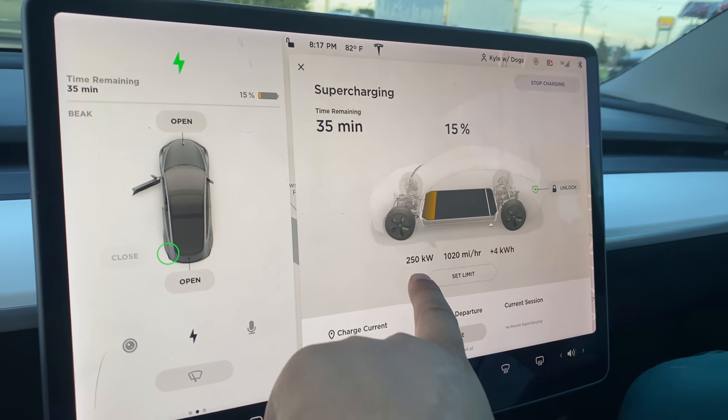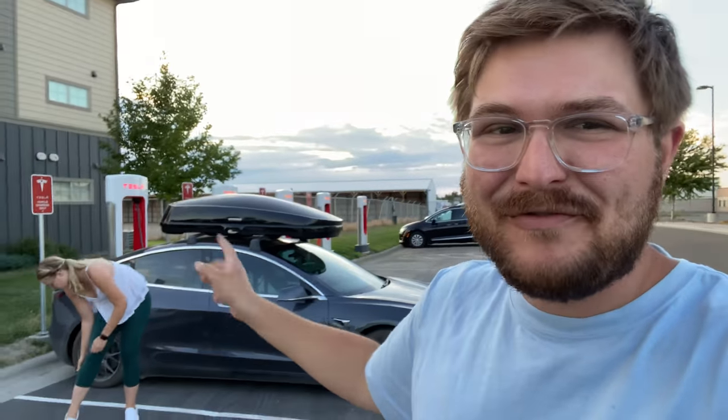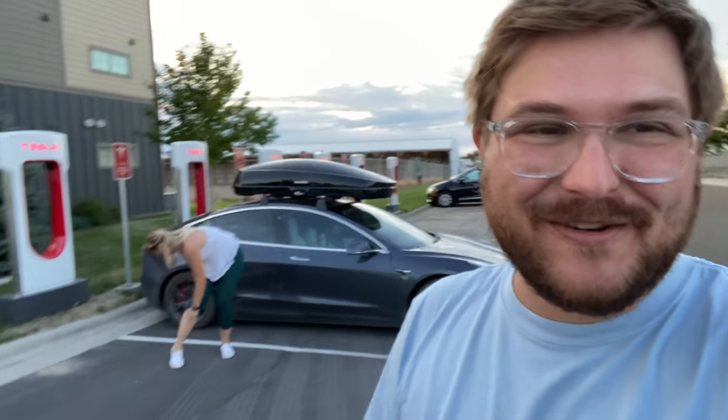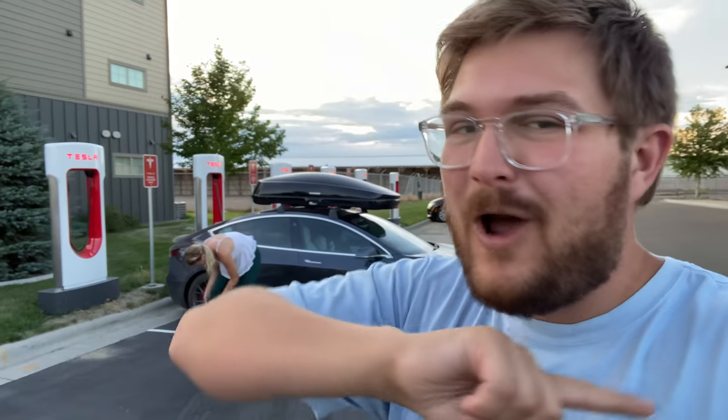Look at this, 250 kilowatt. We're not going to have much time if it charges this fast. In the time that it took to get the dogs to pee, and we haven't even used the restroom yet, the car is more than half full. This Version 3 charging thing is pretty sweet. And the newest update, which isn't even on our car, has a way more aggressive charging profile, which means it's only going to charge faster.